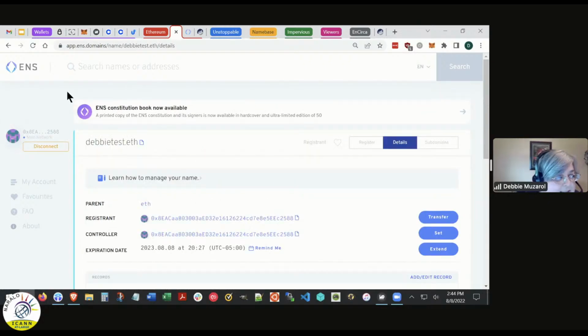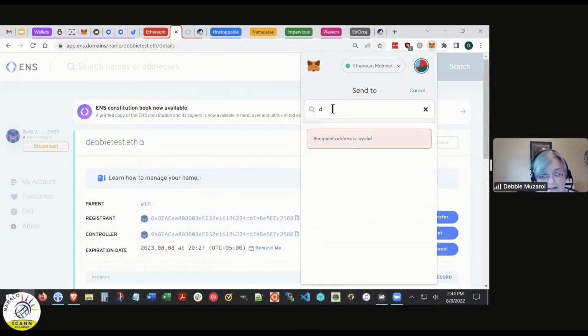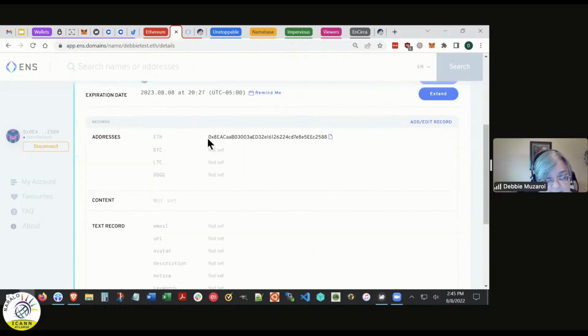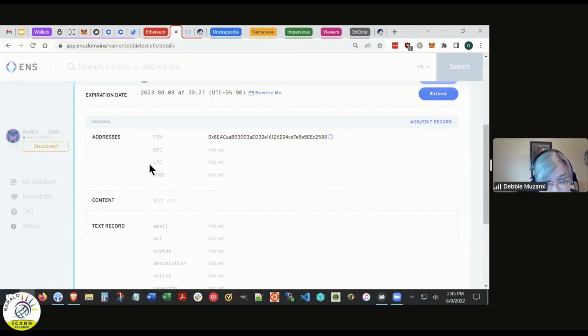Now debietest.eth, if I go into my MetaMask and I want to send money, instead of sending the whole number, this whole 0x80AC whatever, I can just send it to debietest.eth. So this tells me that if I want to send ETH to this address, I can set that, and I can set BTC and LTC and Dogecoin. You can set as many of these coins. So that's the first thing.